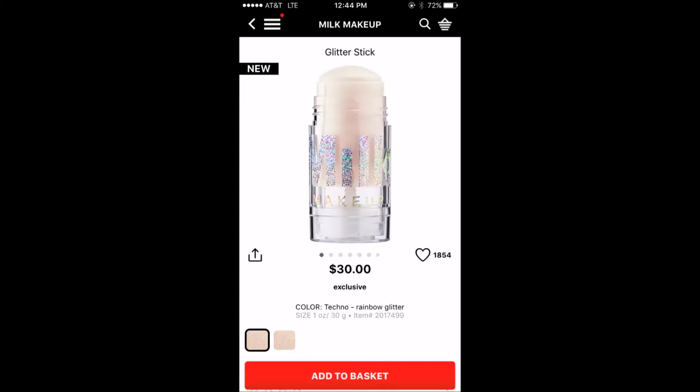Also in stick highlighters, but they already had them, so this isn't like a big deal for them. This is the Milk Makeup Glitter Stick in the color Techno. Glitter deodorant. This is $30, but it's also apparently 30 grams of product, which sounds like a ton of product. So I'm going to double check that that's correct, but that's what my research said. We'll see. I did swatch this one in stores. I'll insert the photo here.